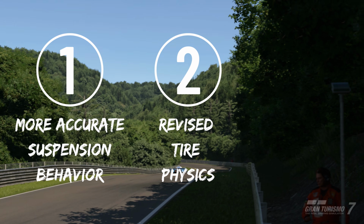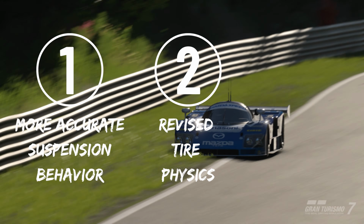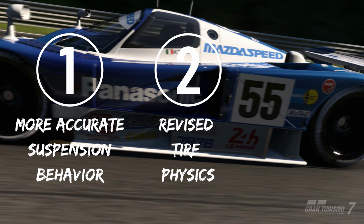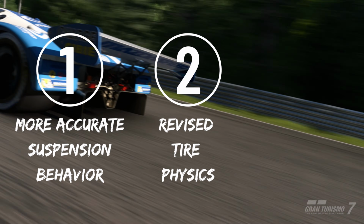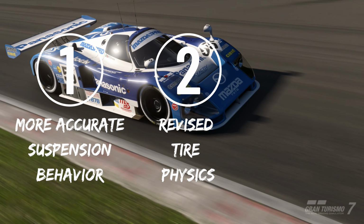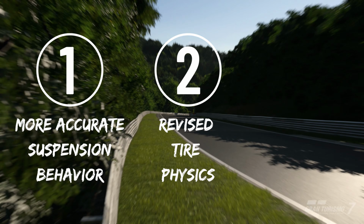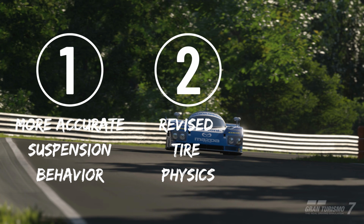2. Improved tire modeling. The game's tire modeling has been updated to be more realistic, with improved grip and handling for different tire types and conditions. So this means that players will need to pay closer attention to their tire choices and how they are performing during a race. You should see improved stability when driving over these bumps and through low-speed corners.